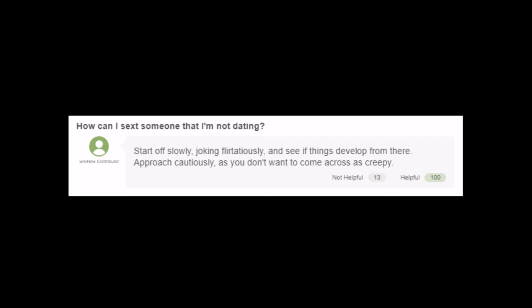So they said, start off slowly, joking flirtatiously. I thought that said jerking at first. And I was like, whoa, what question was that? Start off slowly, jerking, flirtatiously, and see if things develop from there. Approach cautiously as you don't want to come across as creepy. How could you possibly come across as creepy? Approach cautiously. Yeah, you're just saying, hey girl, it's a balmy night. Want to come get balmy over here? Yeah, hey, let's bang while it's balmy.